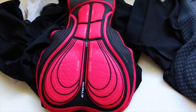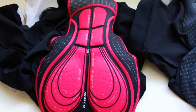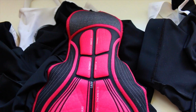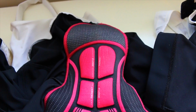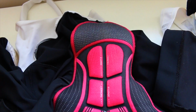So the first pad we're looking at is the BTWN one, which is from Decathlon. And as you can see from the video, there is a massive load of padding at the back, quite thick at the back. And at the very front there's all these different sections. So the front 2 sections are quite padded, the middle one's equally padded, the back one's more, I would say, more padded.